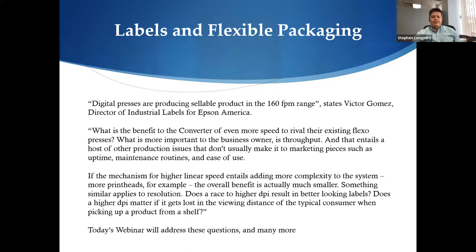Something similar applies to resolution. Does a race to higher DPI result in better looking labels? Does a higher DPI matter if it gets lost in the viewing distance of the typical consumer when picking up a product from the shelf? Today's webinar will address these questions and many more.